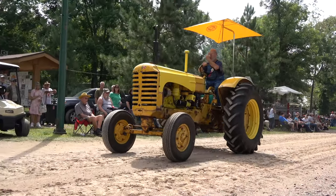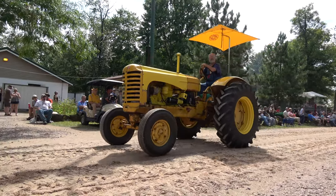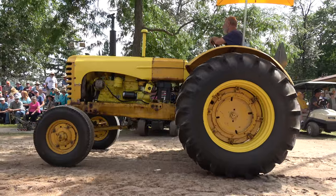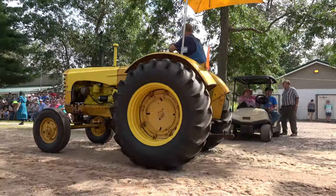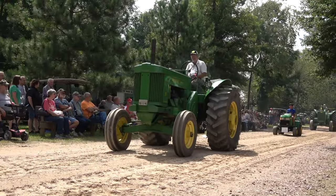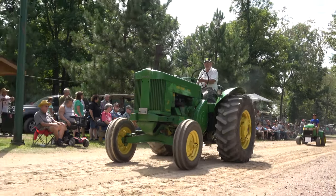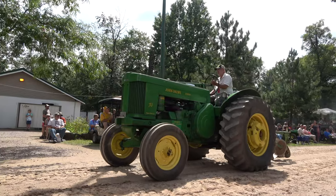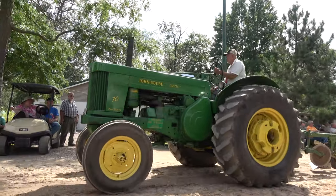There again, you've got one of the tractors from the 50s that was really, really well engineered and lasted a long, long time. So I'd say he did an outstanding job. Give that kid a hand, will you? Thanks for bringing that tractor. We appreciate it.